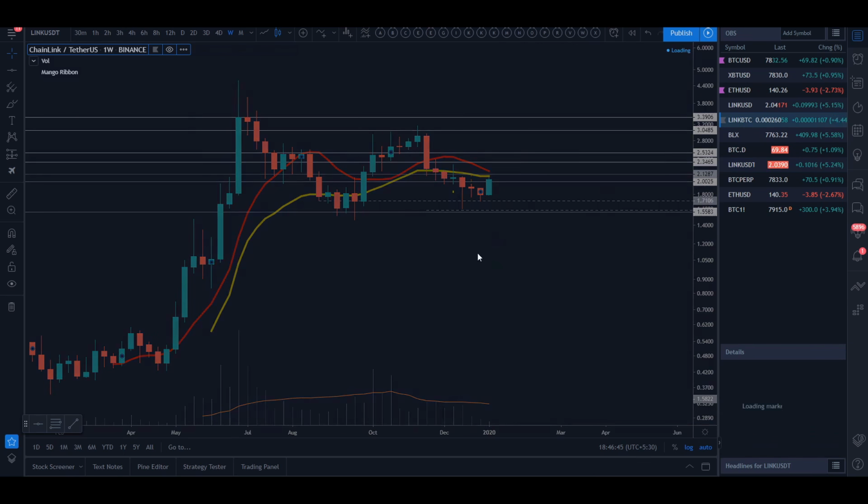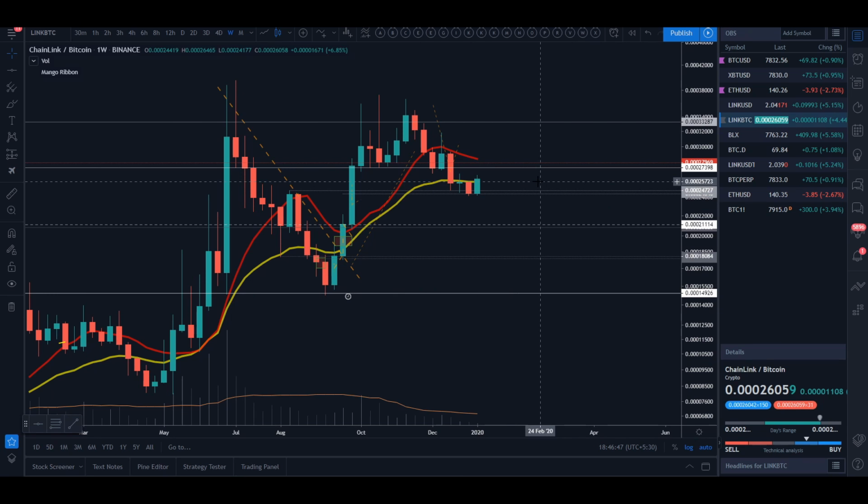The Chainlink BTC pairing is looking really good as well, threatening to take the 21 EMA on the weekly time frame. Okay. Not bad at all.